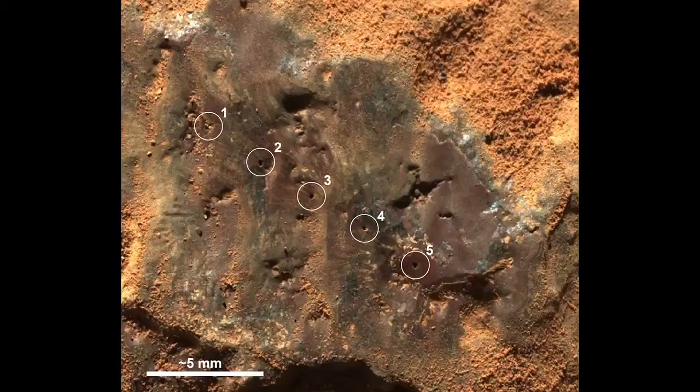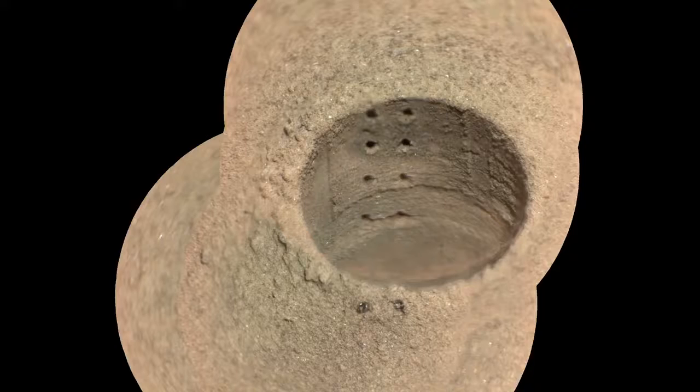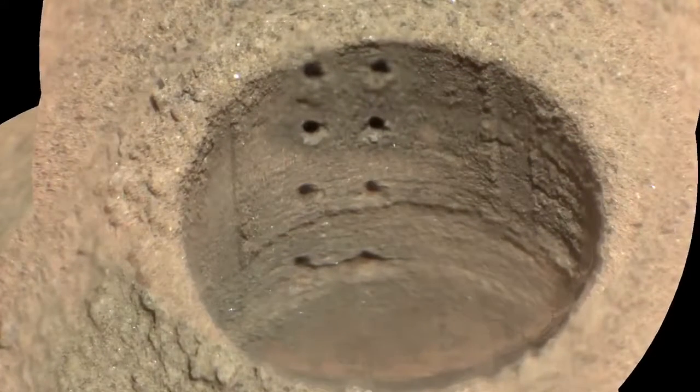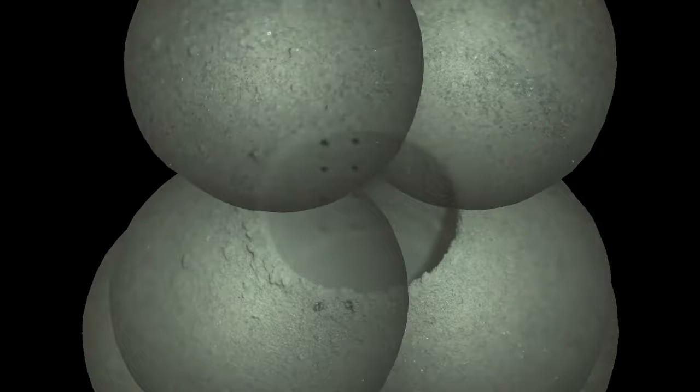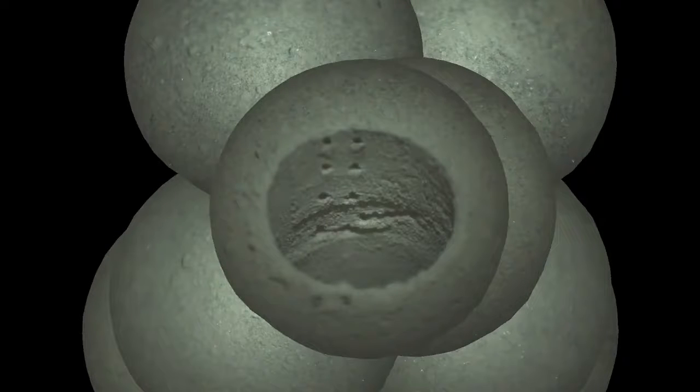We've taken a lot of pictures of rocks that have been zapped by the SuperCam, the little marks in the rocks, and for the first time we can hear these laser shots. When it zaps a rock, it actually makes a sound. We can listen to that sound and learn something about the properties of the rock that we're analyzing. This is one of my absolute favorite sounds.